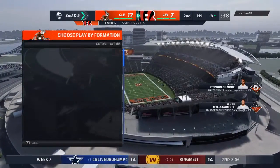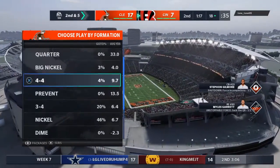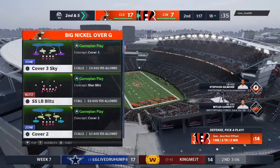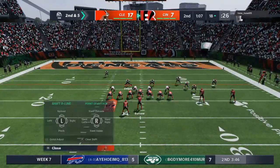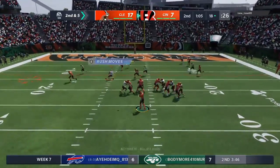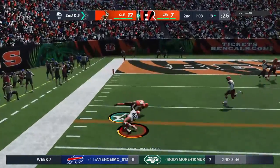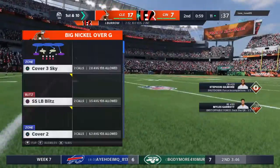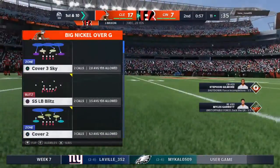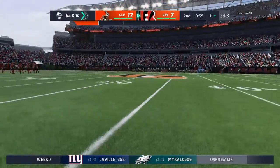Sheldon Richardson there to make the play. And that's exactly what you want on a 1st down run. Pick up 5 yards, bring up 2nd and 5. The defensive line, though, they've got to figure out a way to out-leverage the guys up front because the offensive line is winning at the point of attack. He gets this in the hands of Mixon, and he's brought down just outside of the 10 at the 11. 7 yards there and a 1st down.